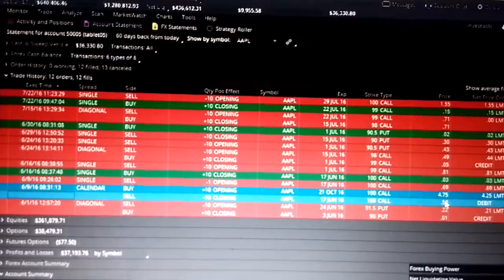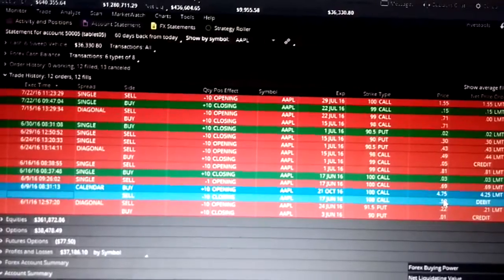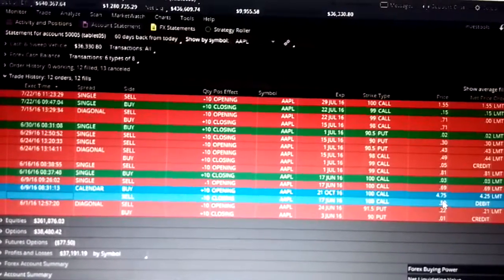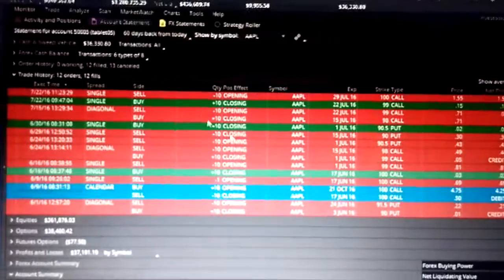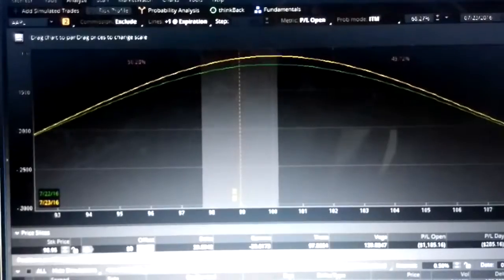Here's a pretty good comment in the chat from Ethan. In these situations, I prefer to simulate the same trade and change the call prices with the real ones, and that shows the real P&L. Well, there you go. You're more high end than I am. You could do that. You could simulate and show the trades.